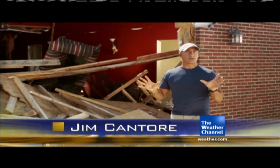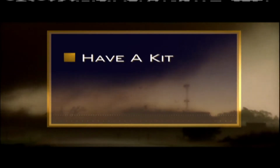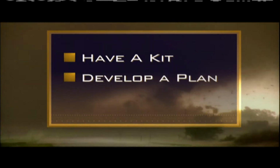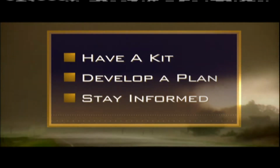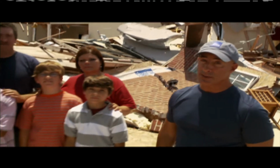Severe weather can destroy a home in seconds. There's no time to think, only time to act. Have a kit so you're ready for any emergency. Develop a plan for what you and your family will do before disaster strikes. And stay informed during severe weather any way you can. It can be the difference between losing your possessions and losing your life.